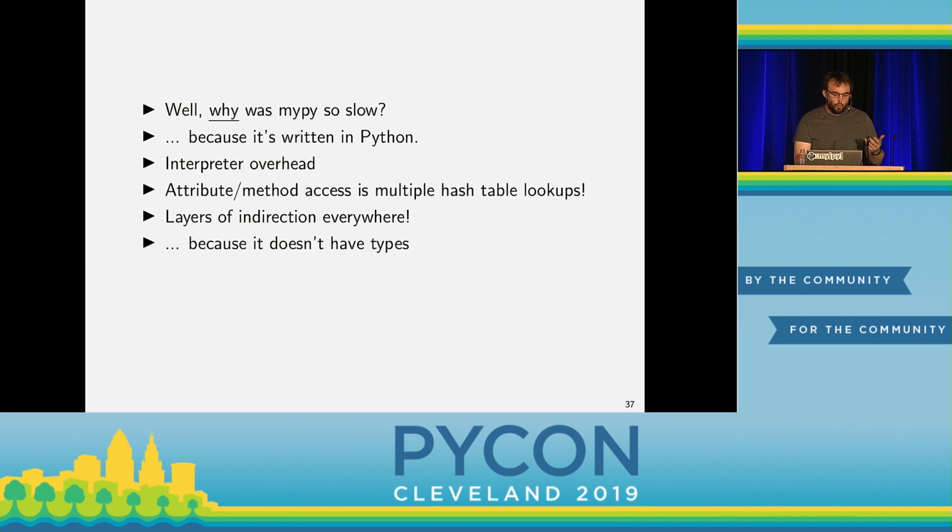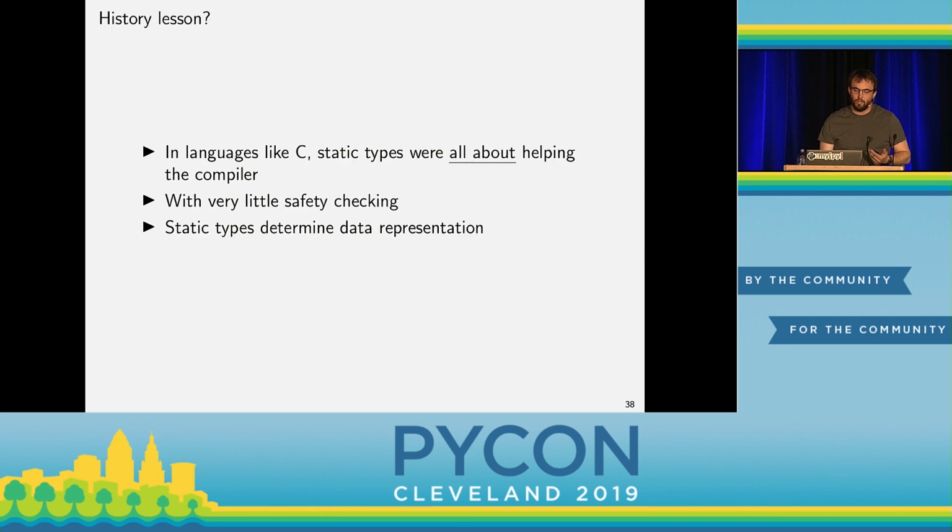So why is this? Why do we need to do all these hash table lookups and indirections to do everything? The answer is sort of because Python doesn't have types. As a history lesson, back in the 70s or 80s, when languages like C were built, they were statically typed, but the static types in C were basically all about helping the compiler. They weren't really there to catch bugs or provide safety. They were just there to tell the compiler how to lay out data in memory and what operations to generate. It was really about helping the compiler and not the programmer.